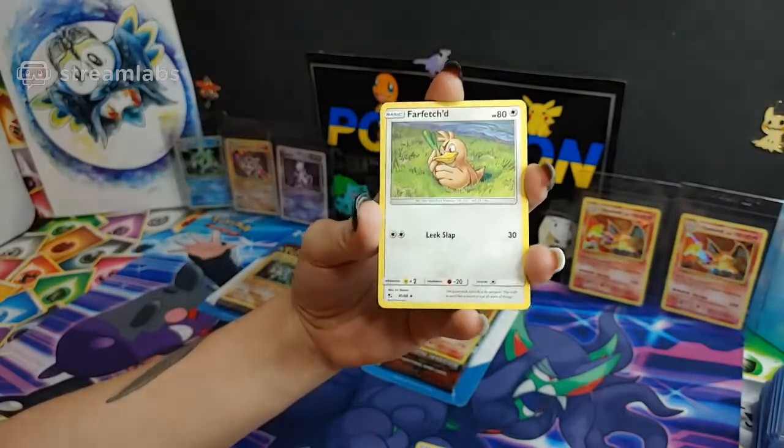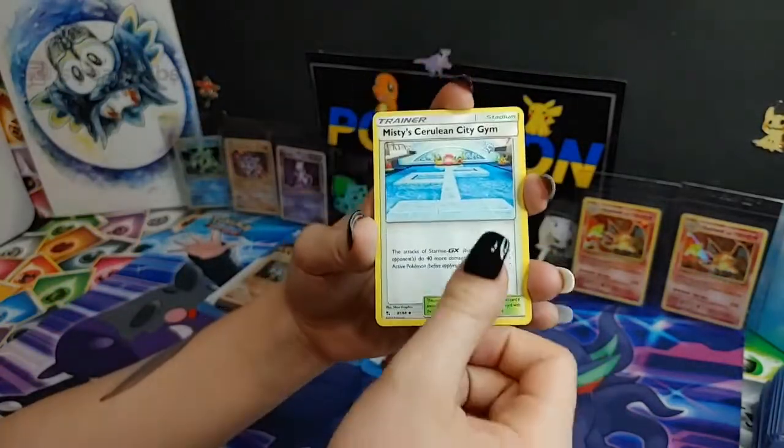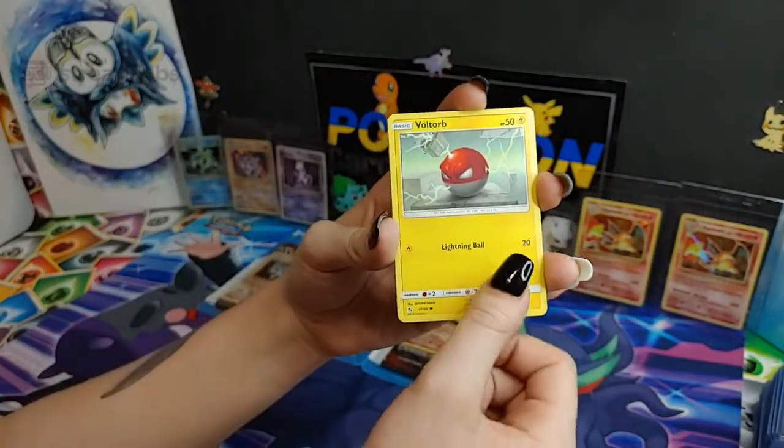I was like, oh. We got a Farfetch'd. Oh, leak slapping. Let's not get leak slapped here. Misty Cerulean City Gym. Brock Pewter City Gym. Yeah, let's go. Voltorb.